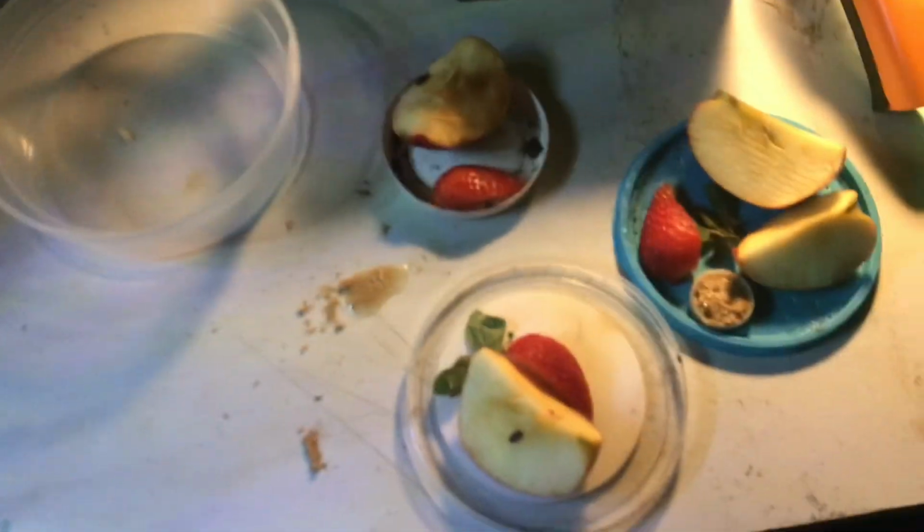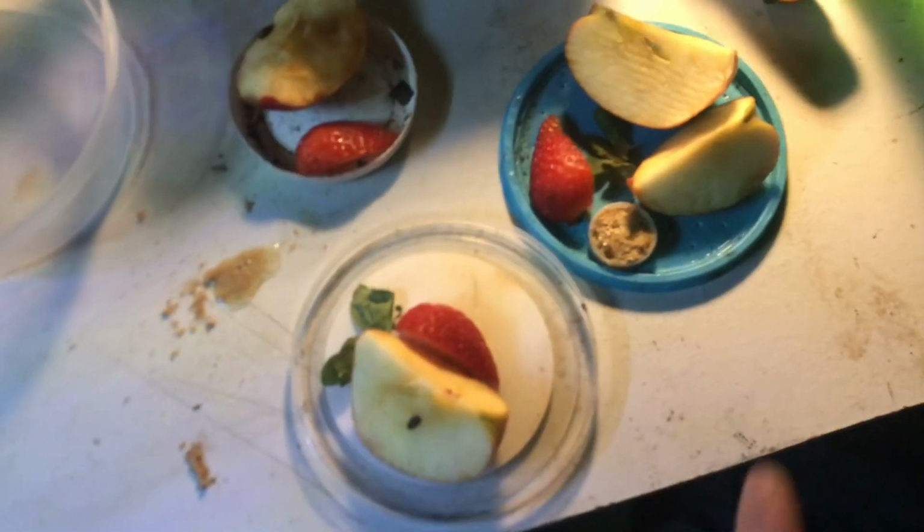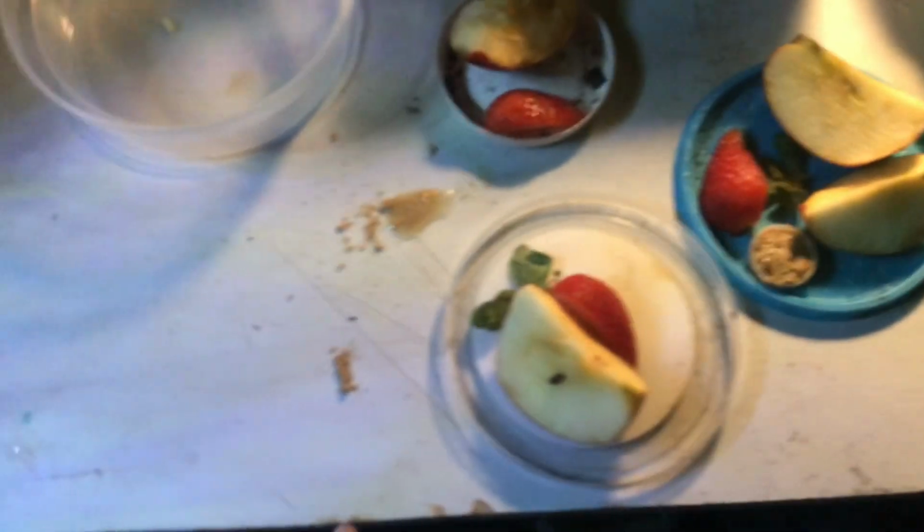Making the 3 food dishes in their little servings. I did make a little mess while making the Repashy, but that's alright. So to begin with, we're going to feed my hissing cockroaches in their new tank. Hissing cockroaches, I mean the Halloween hissers.